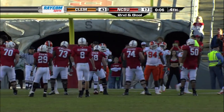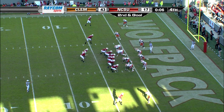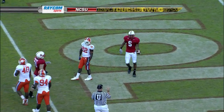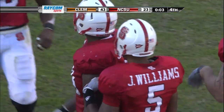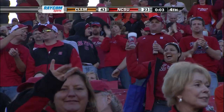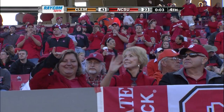That 30-second timeout got the Clemson Tiger fans really fired up. 6 seconds left. Here's Glennon. They're bringing the house. Throws into the back of the end zone. Touchdown, Jarvis Williams. Glennon had a great drive and orchestrated a touchdown. 4 for 6 on that drive, Mike Glennon.